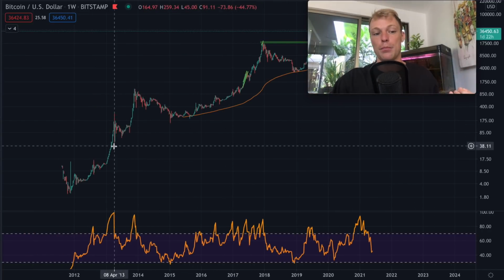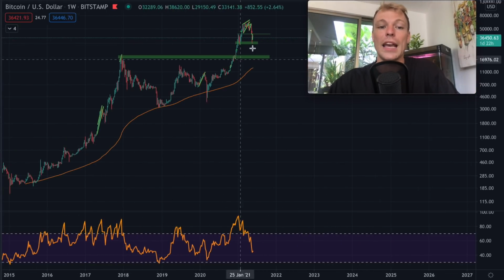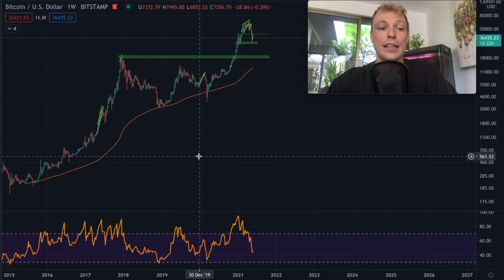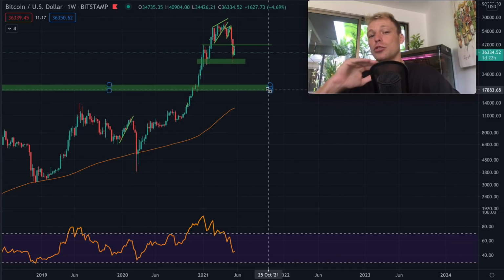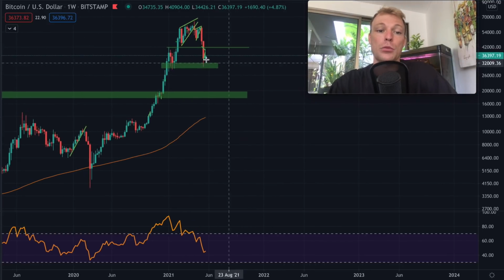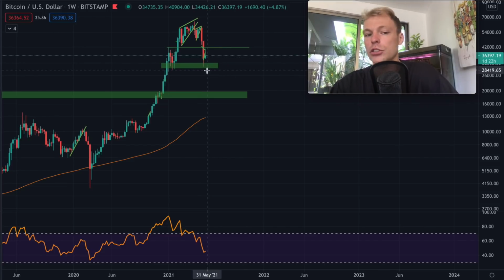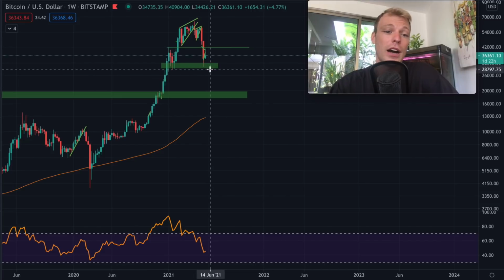It might resemble similar characteristics, but eventually this will be its own rally, its own bull market with its own characteristics different than the ones we have seen before. But due to the fact that Bitcoin is trading below these key moving averages, I do think we have to have a bearish bias right here. But we have to be prepared for whenever that is going to switch into a bullish bias, of course, because things can change very quickly when we are looking at Bitcoin.